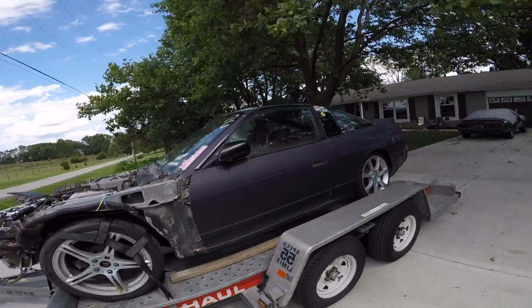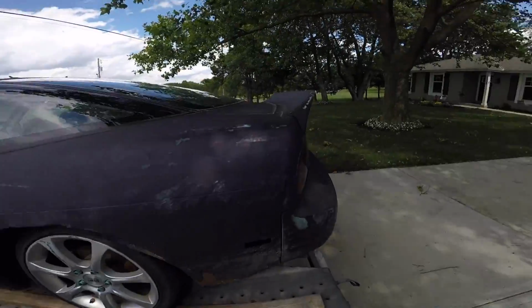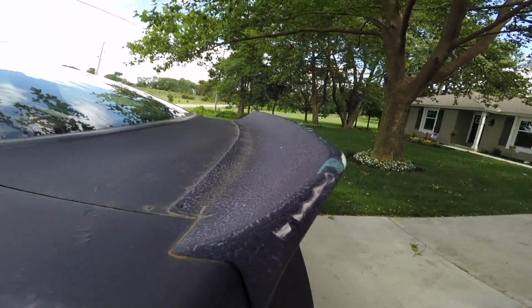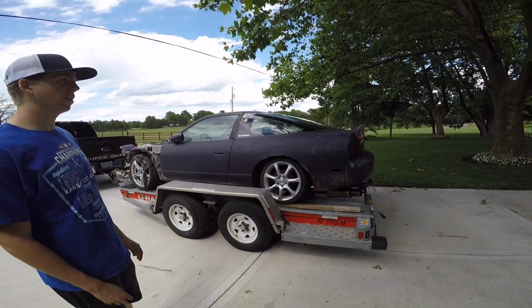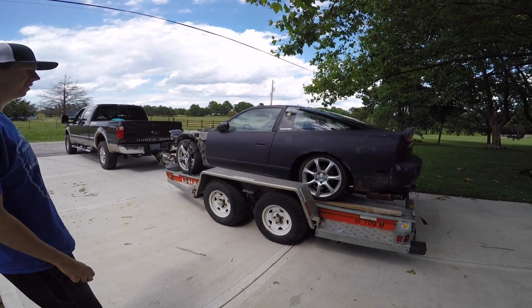And Jack's already came up with a name for it. You wanna tell him what the name is? It's the T-Rex. Because the paint's all screwed up and it looks like dinosaur skin. It's sick though. It runs. It kind of drives. Clutch right now, so but yeah. It runs. It has no map on it right now, so I'm not gonna start it.